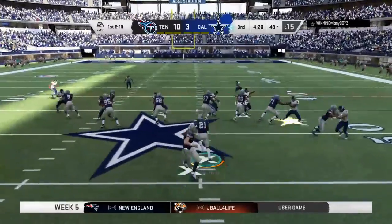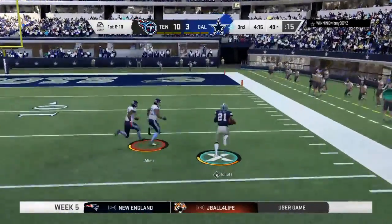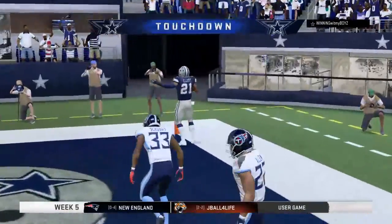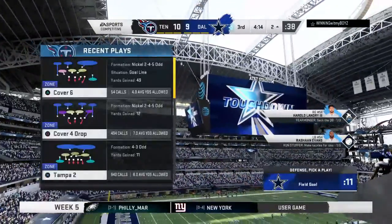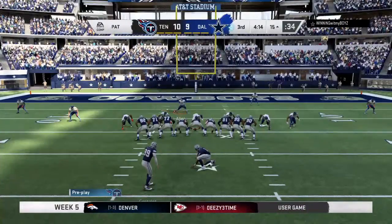A first down carry by Elliott. And an alley to run. Past the 20, and he is into the end zone for a Cowboy touchdown. Ezekiel Elliott, his 5th touchdown now on the year, as they are an extra point away now from tying this football game.